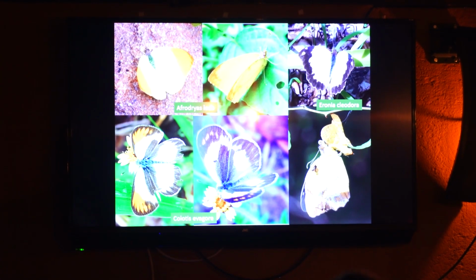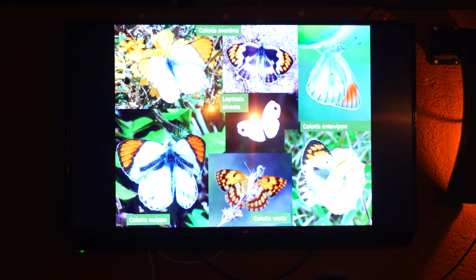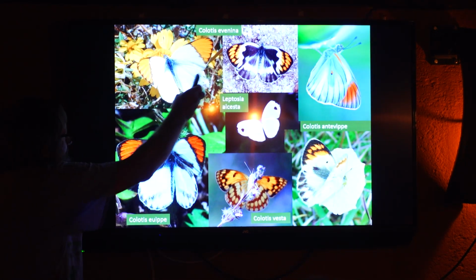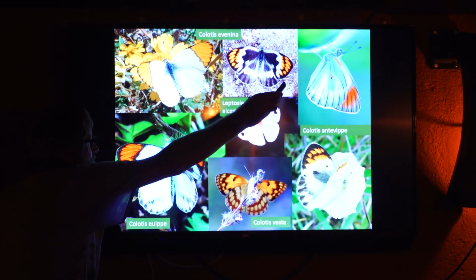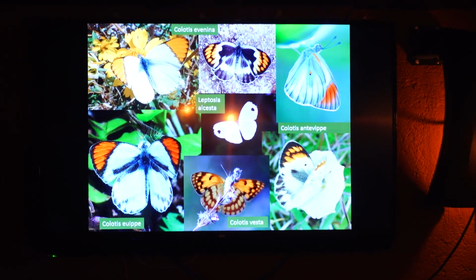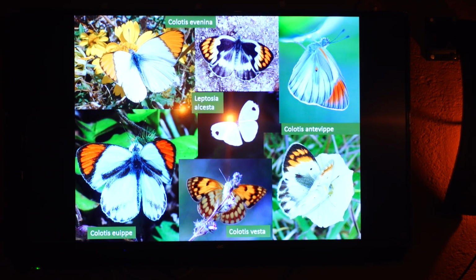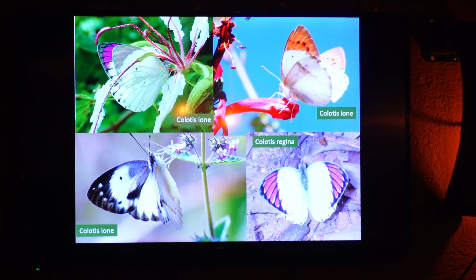So those Calotis, and we continue with all these species, again, male and female. On the right, they're male at the top, female at the bottom. All of these species, they all breed on the caper family. All of these as well.